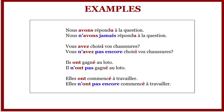Nous avons répondu à la question. So, what does that mean? We answered the question. Nous n'avons jamais répondu à la question. We never answered the question. Or, vous avez choisi vos chaussures. Lots of CHs in there. Vous avez choisi vos chaussures. Have you chosen your shoes? Did you choose your shoes? You can translate that however you want to. Vous n'avez pas encore choisi vos chaussures. You haven't chosen your shoes yet?